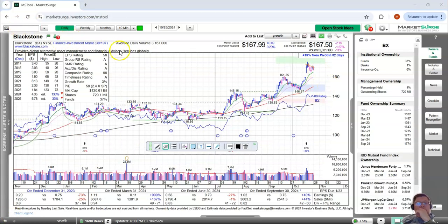The next one here is Blackstone. See this nice breakout. This is a little bit more volatile, I think. Look, last time it pulled back to the 50 day, then it bounced. This time looks okay actually, because it hasn't touched the 10 day yet. So it's still holding around that level, just above it. And Friday, even though it dropped, it hasn't undercut Wednesday's low.